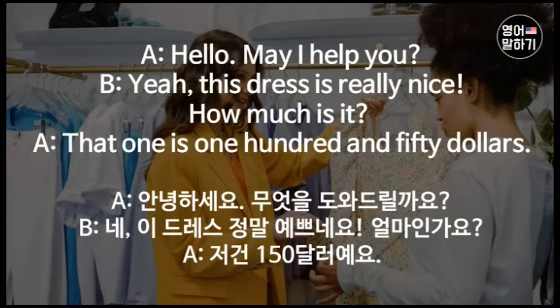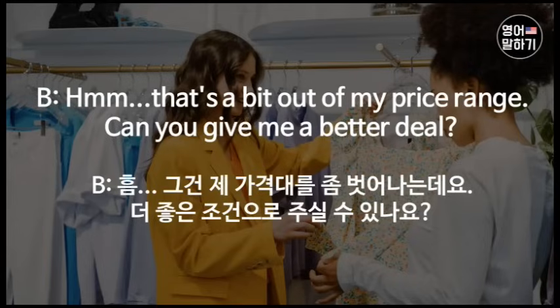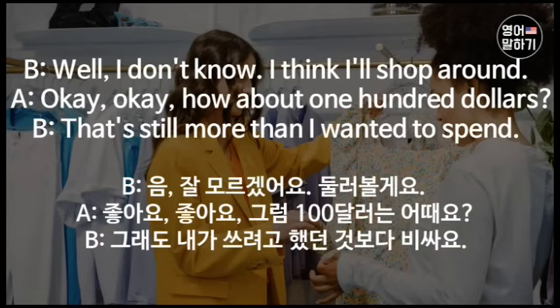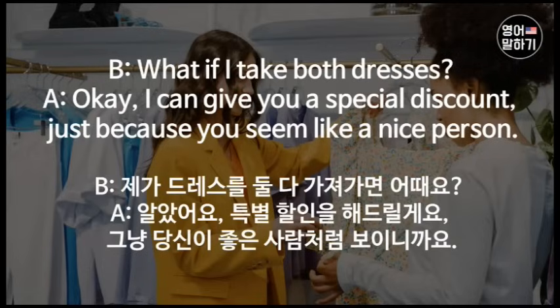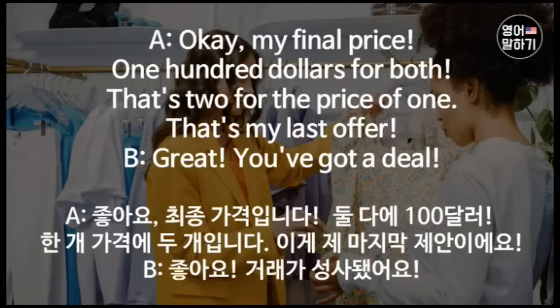Hello. May I help you? Yeah, this dress is really nice. How much is it? That one is $150. $150. What about this other one over here? That's $140. That's a bit out of my price range. Can you give me a better deal? This is an exclusive design by Da Marco. It's a bargain at that price. Well, I don't know. I think I'll shop around. Okay. How about $100? Still more than I wanted to spend. What if I take both dresses? Okay, I can give you a special discount just because you seem like a nice person. $190 for both. I don't know. Still a bit pricey. Thanks anyway. Okay, my final price. $100 for both. That's two for the price of one, and that's my last offer. Great! You got a deal.